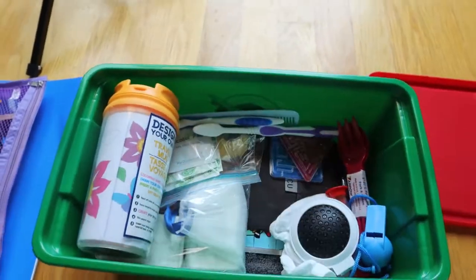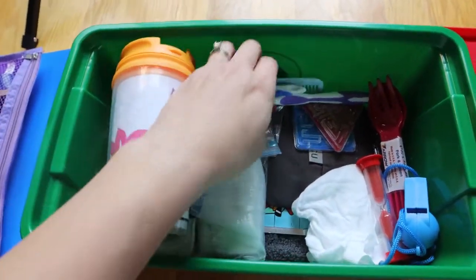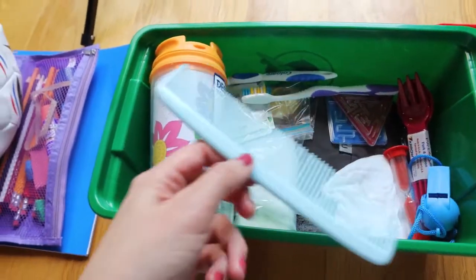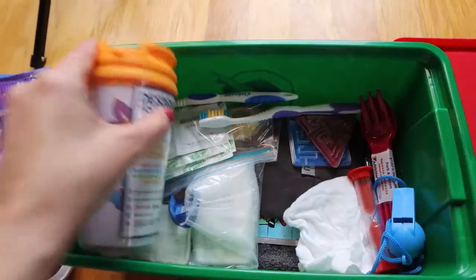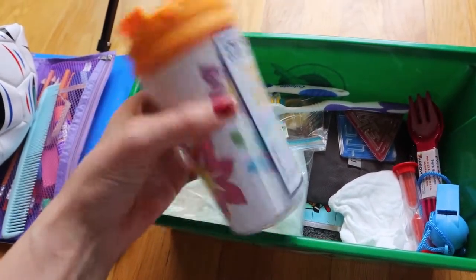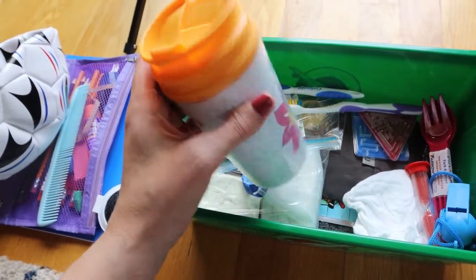Now, because this is going to be gender neutral / girl, I do have a hairbrush. However, I included a comb as well. In all reality, you could probably get away with just including a comb and not a hairbrush if you want it to be even more gender neutral, I guess. This, now that I'm looking at it, has flowers and butterflies, and I totally didn't intend that. I actually bought 3 mugs today, and the other 2 have a different coloring sheet, but literally it doesn't matter.